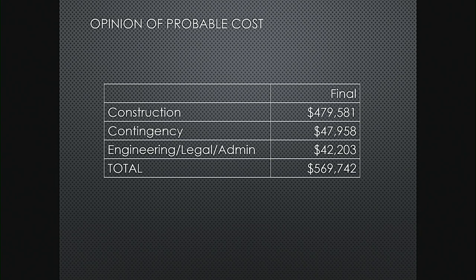Looking at the cost for the project, we are looking at construction at $479,581 with contingency at $47,958. Engineering, legal, and fiscal would be $42,203 is what we're projecting, for a total project cost of $569,742.